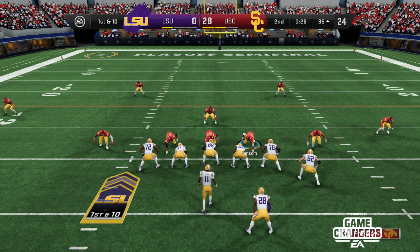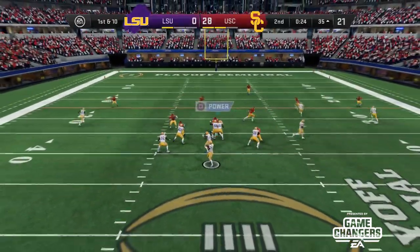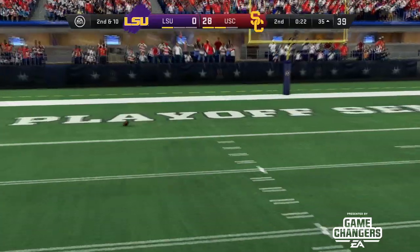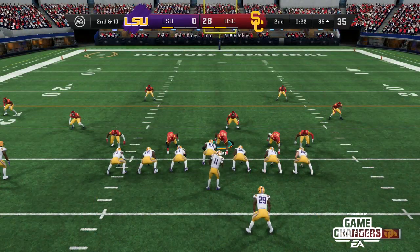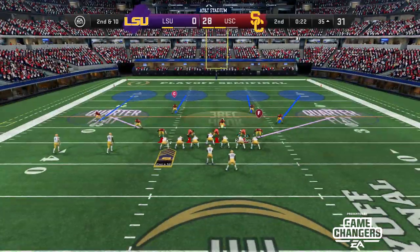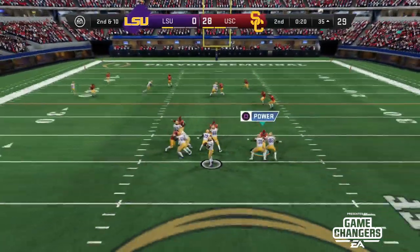LSU with a 1st and 10. To throw is Thomas. From the gun, he'll throw. And they're not able to hook up there. Incomplete. Well, the incompletion, yes, but maybe here not the worst thing in the world? No, not on 1st and 10. It actually gives them a chance to regroup, relax just a little bit. They huddle up, talk it over. Then they get a chance to continue their drive.